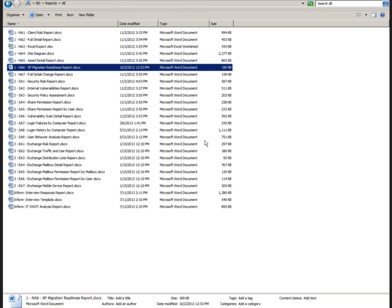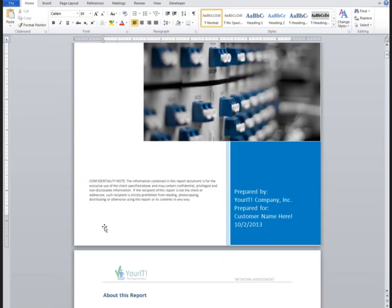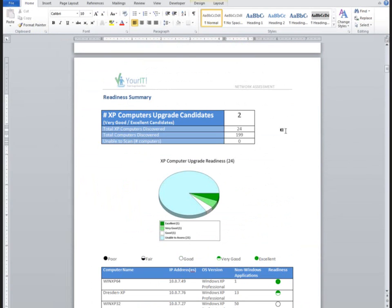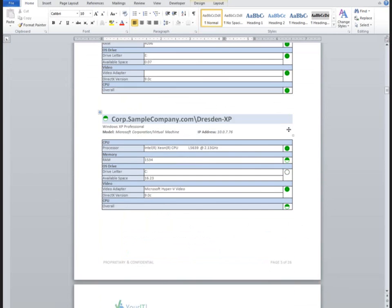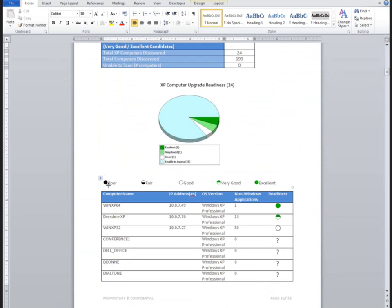That XP migration report, obviously one of the focal points of today's webinar, is automatically built for you. This is something that you'll get kind of the free version of through the xpmigrations.com website. But it's, again, part of the network assessment module as well, where it'll show you any XP computers in the environment, and it'll give you a risk score, or a probability score, rather, of it being able to be upgraded to Windows 8. It's going to look at the processor, RAM, free disk space, video adapter, things like that. And it's going to give you a different rating based on the machine, poor through excellent.